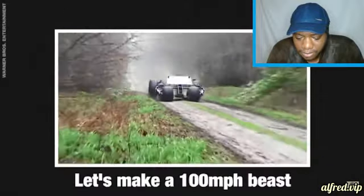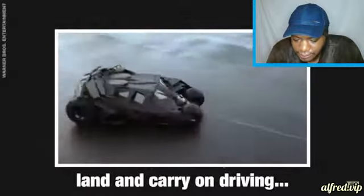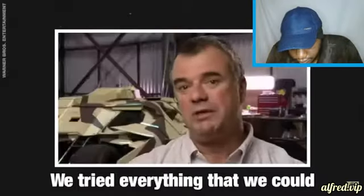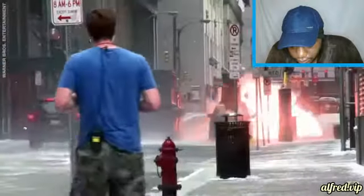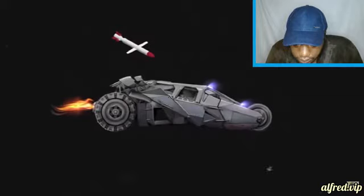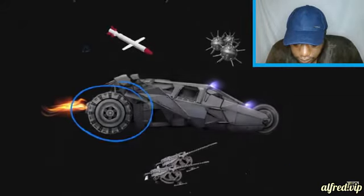And they said, we can run with this. Let's make a 100-mile-an-hour beast that can jump through the air, land, and carry on driving. We tried everything we could to make it as indestructible as we could. It felt like both a tank and a supercar at the same time, and genuinely felt intimidating. Like seriously, if you saw this thing chasing after you, you knew you were in trouble. It had a rocket launcher, explosive spike strips, machine guns, huge off-road tires, an EMP.